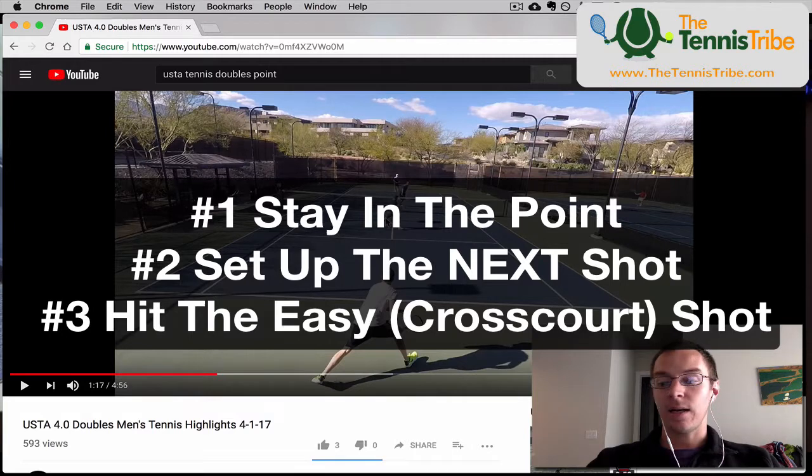Step 2 is set up your next shot, or don't go for too much. So really focus on not trying to hit a winner on the first good ball you see. Rather than that, hit the shot with an expectation that the next shot will be a winner. So really focus on setting up your next shot, not going for too much. And then the last thing is hit the easy shot. These are kind of correlated, but hit the cross-court shot. So in this case, this guy didn't need to go inside-out backhand down the line volley. Just hit the easy cross-court shot to set up the next shot, which was point 2.